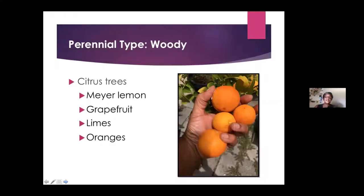Citrus trees, of course, this is just a very short list. Lemons, limes, oranges, you could do Buddha hands, you could do kaffir limes, the lime, and then you could get to eat the leaves as well.